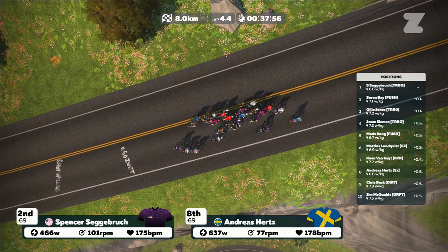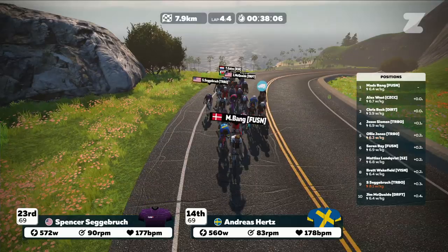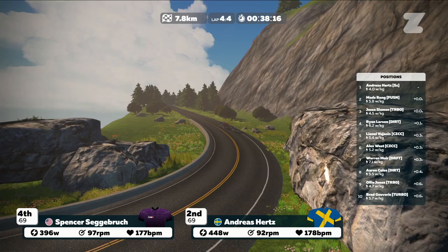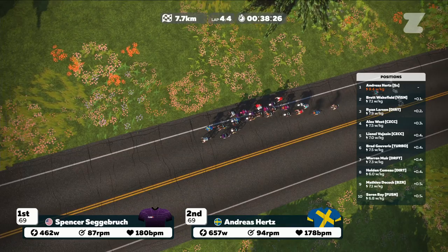But it looks like they've got over the steepest part of the climb into this false flat, and everyone's kind of backed off again. Andreas Hertz sitting at 548 watts at the moment, 178 beats per minute is his heart rate. Spencer Sedgbrook, 396 watts, 179 beats per minute, and we're just seeing these power numbers ramp up yet again. Again, the live power data from both Sedgbrook and Hertz.